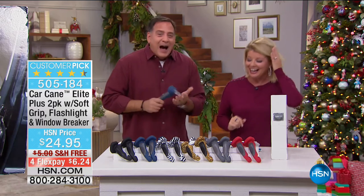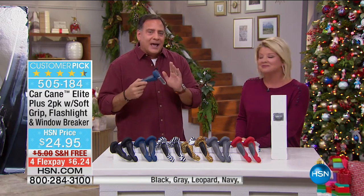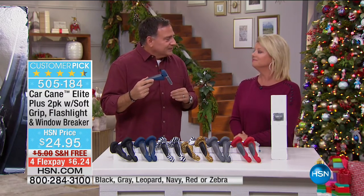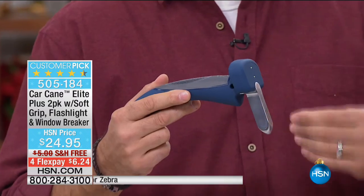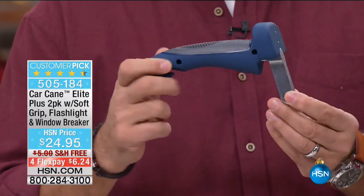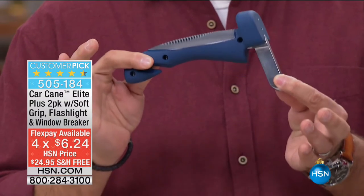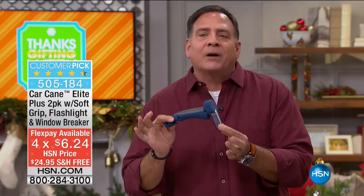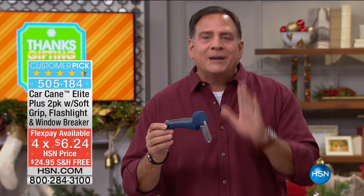All right, so I want to ask a question. How many people out there today had to go pick up a relative and get them into your vehicle? Someone who maybe has limited mobility, maybe somebody who's older and you had a really tough time doing it. This would have made your life so much easier today. It's called the car cane because this will help you get in and out of any vehicle. I don't care if it's a little sports car, giant SUV, or anything in between, it doesn't matter.